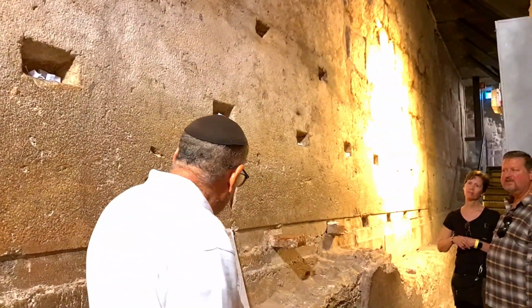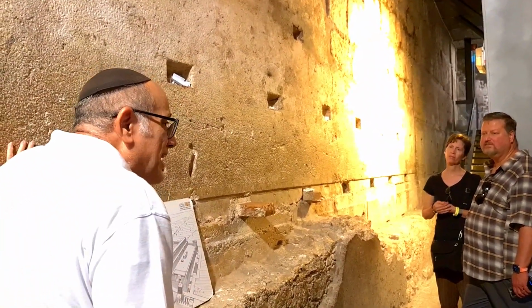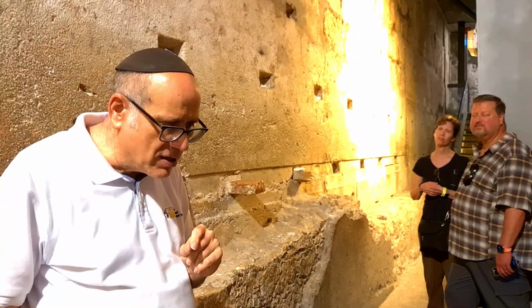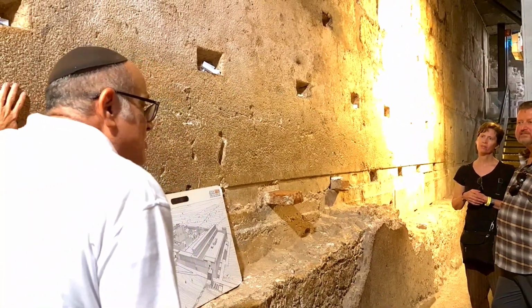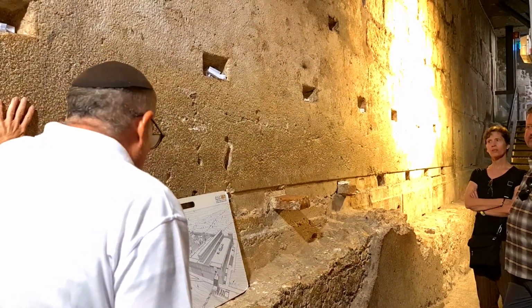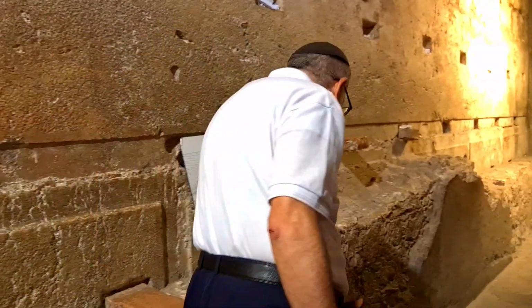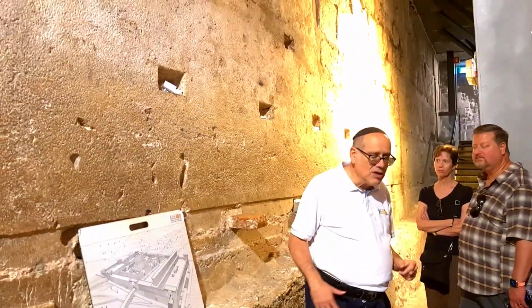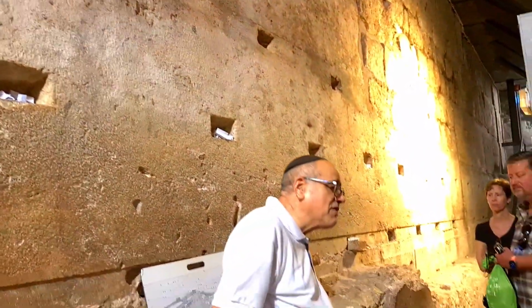Now remember, we said that to later generations of conquerors, the Western Wall is nothing special. It's a wall. In this case, the Byzantines think this is a great spot for a water system. The problem is, this is limestone. If the water seeps in, you damage the structure. So what they do, they make these holes, they put in these bricks, they build another wall, plaster, we've got ourselves a water system. When the archaeologists come here in 1967, this is what they find.